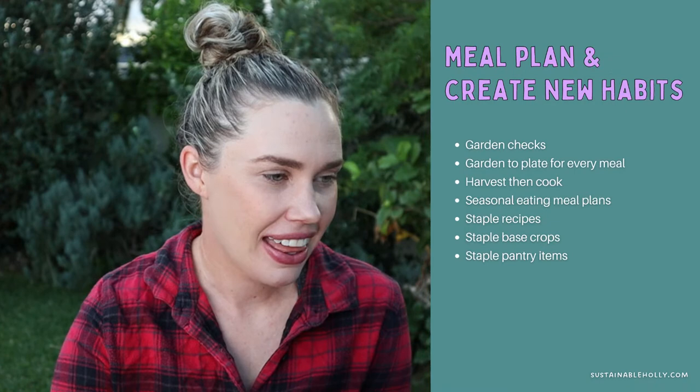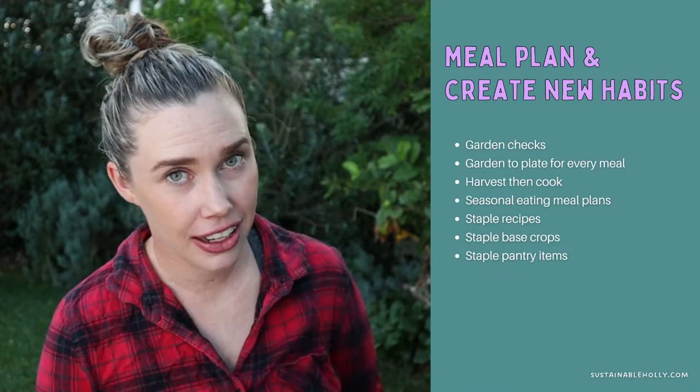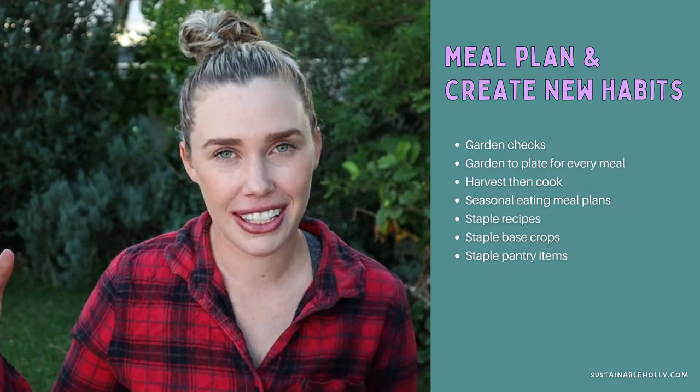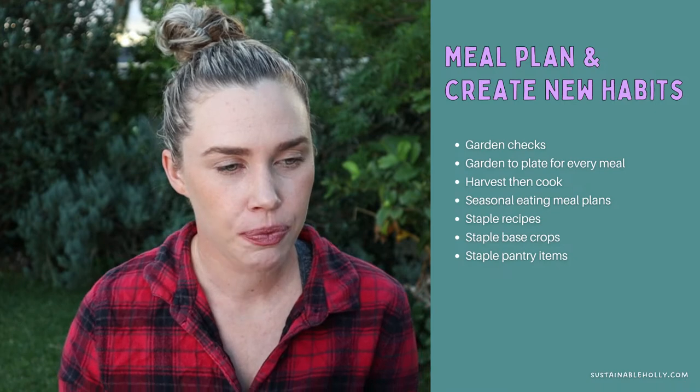And then we can also do garden checks. Have a look at what's growing in the garden. Things grow really fast at this time of year, so you may go out one day and the next day you have something else popping up that's ready to go. So regular garden checks are a really good habit to get into.